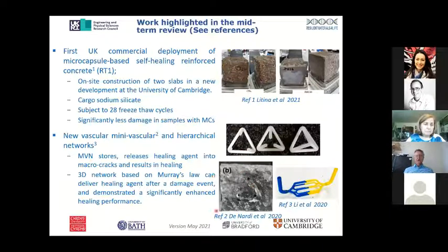The other work I've highlighted here is some work done probably in the first couple of years of the project, looking at Murray's law. That was done in Cambridge, using networks which have parent and then child branches.